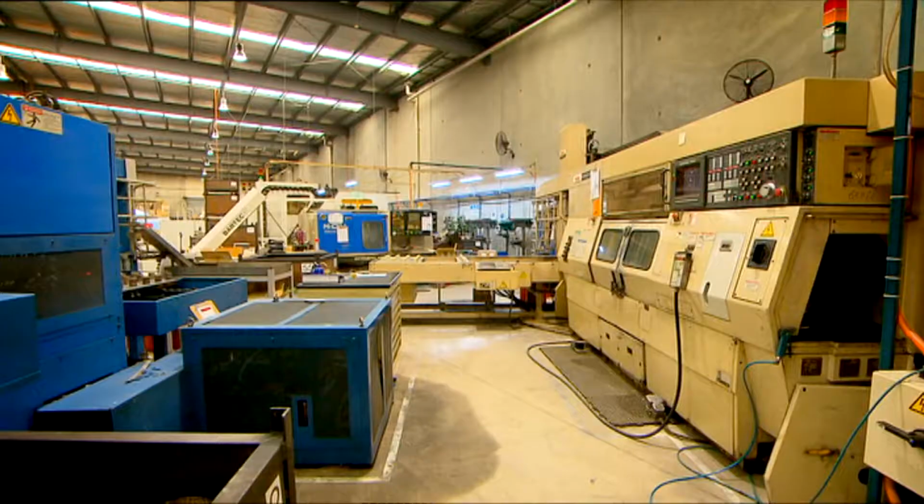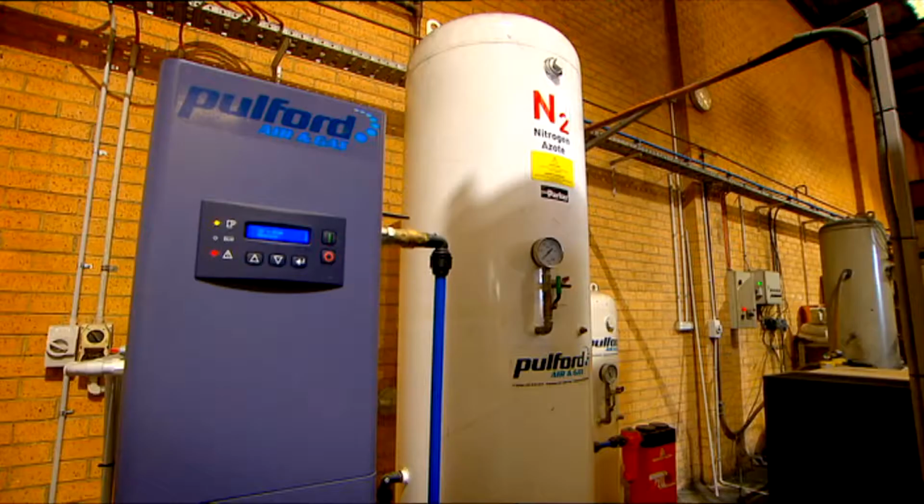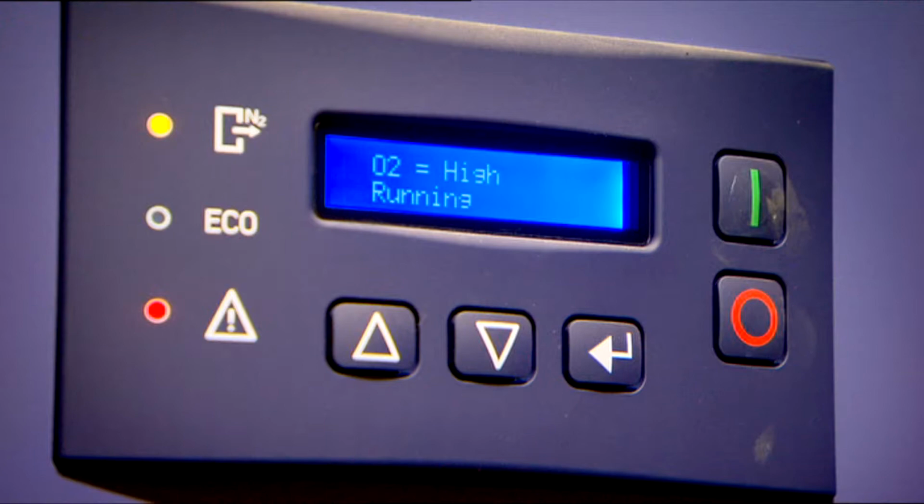Also, we are looking at other things within our business to reduce our costs, especially from an energy consumption point of view. We also replaced our nitrogen machine at our foundry to also reduce there. And then we're also now looking at our space heating requirements to increase the comfort for our staff, which in turn should give us some increased productivity.